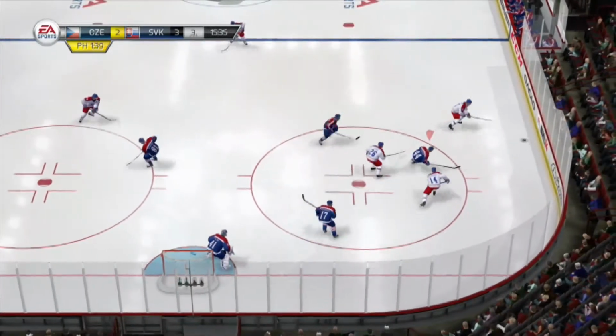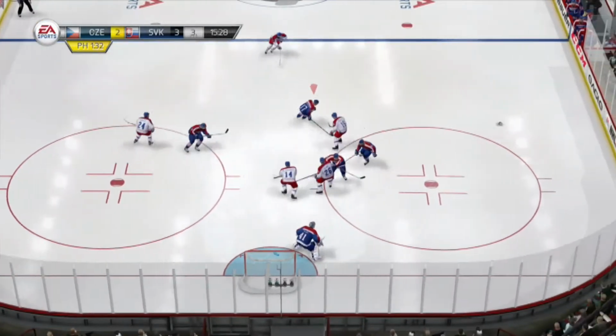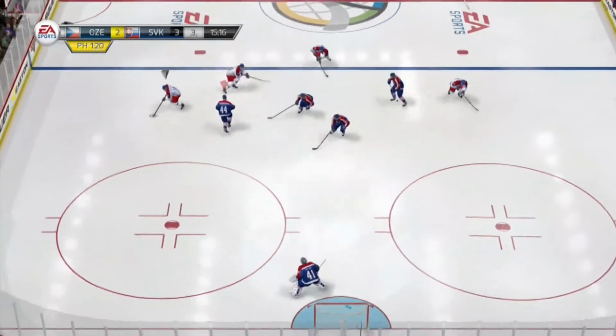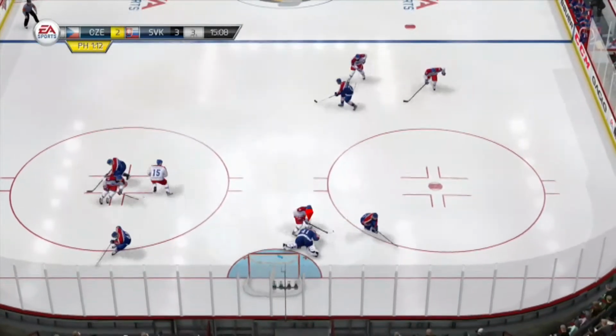Pokes that away, long reach. Breaks it up in the defensive zone. To Havlat. Oh, they're in the attacking zone. Pass right in the middle. Puck sent right through the middle. Big windup and fires that one from the point.